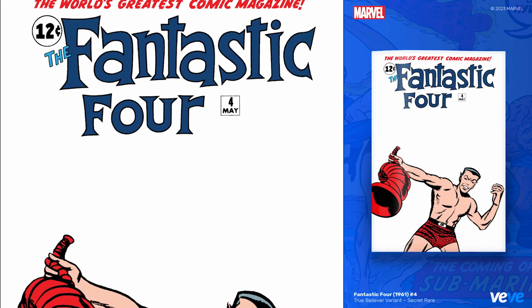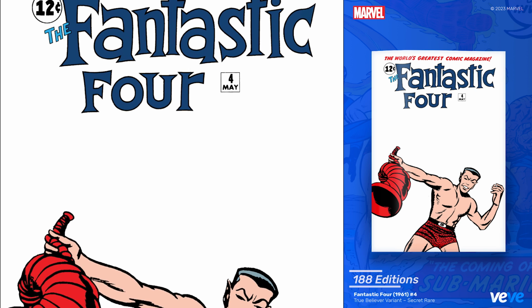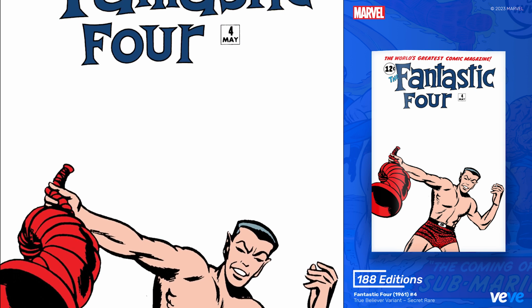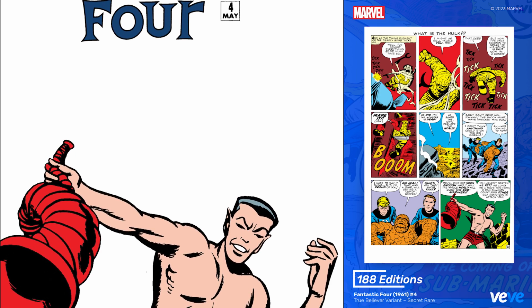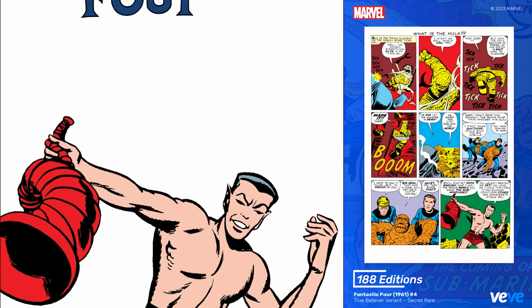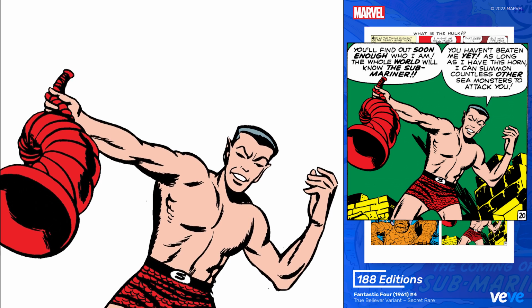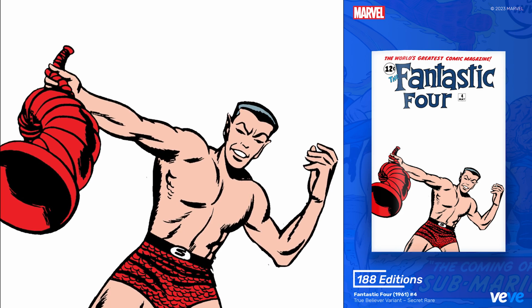Finally, the secret rare True Believer variant is minting 188 editions. This interior panel pull secret rare highlights both Namor and the Horn of Proteus. Here's the page and panel this is being sourced from. Love this selection, as this panel specifically has Namor talking about how the whole world will soon know the Submariner. And that would be true from both a Marvel Universe and reader perspective.